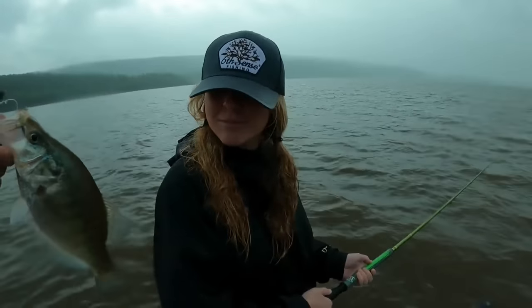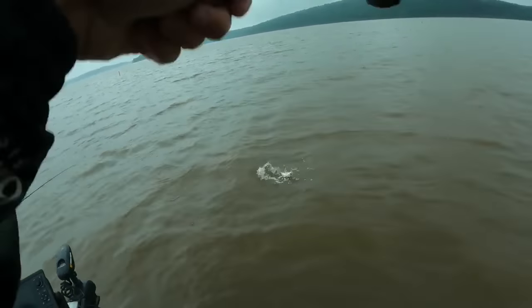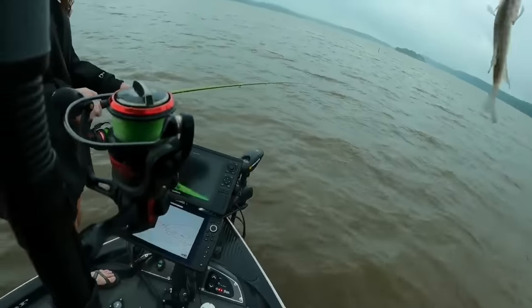Nice. Nice. Double digit bass in Oklahoma. Yeah. Got him. Got him. Another decent one. Nice. Boom!